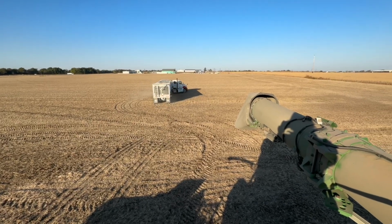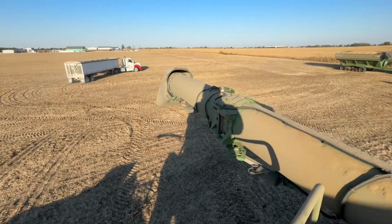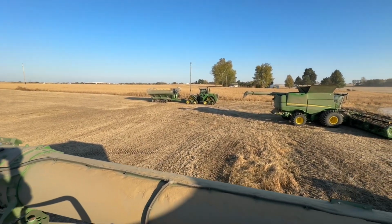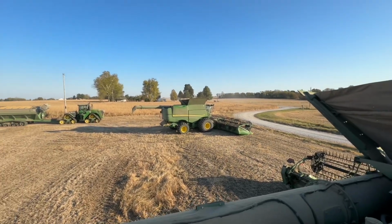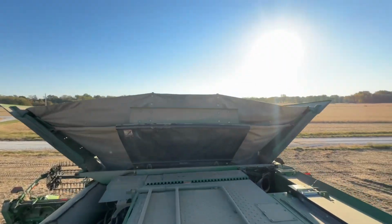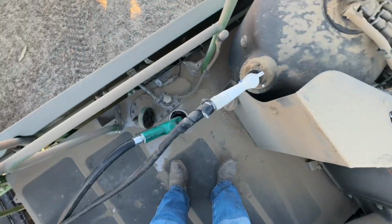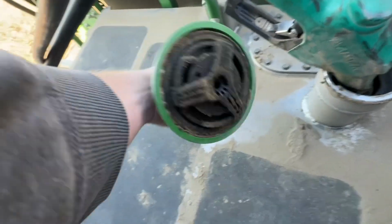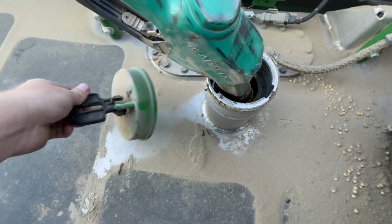Our part-time guy, Jeff, is driving the T680. Jaden is gone today, so we found another guy to run the grain cart, my ugly duckling combine, and the pretty combine. So I'm not sure why John Deere waited like 10 years to put the right fuel cap on a combine.